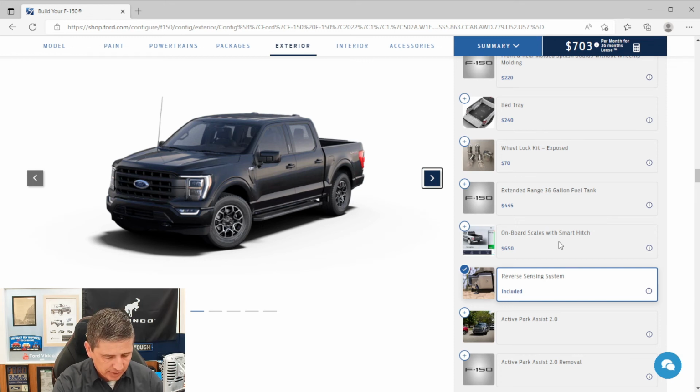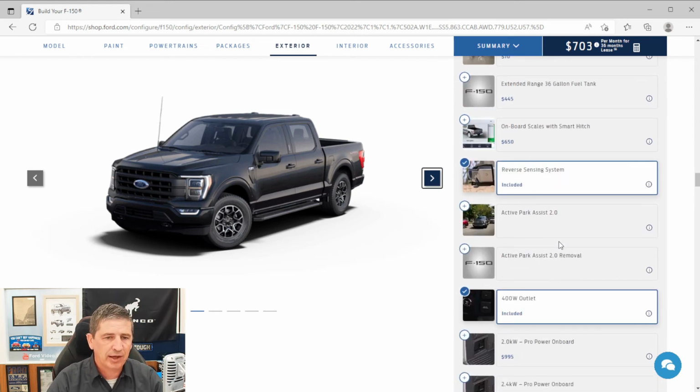So let me double check my notes here. I believe it is available on either of the, I put it under the interior, the 501 or 502A equipment group, and no other requirements with that. So that's pretty cool to have if you want to have that added.